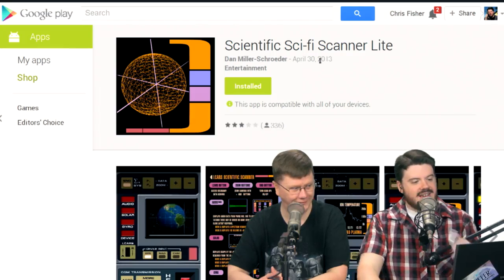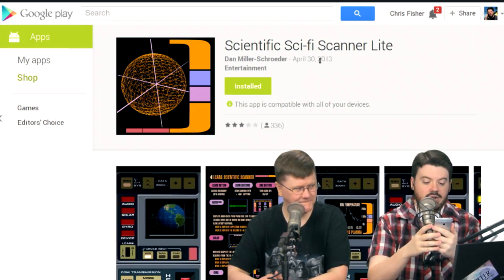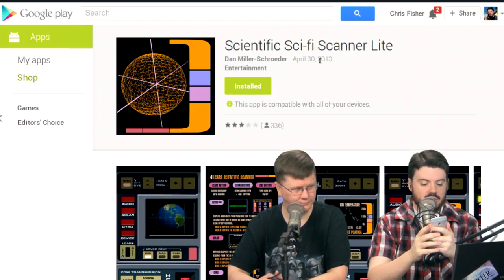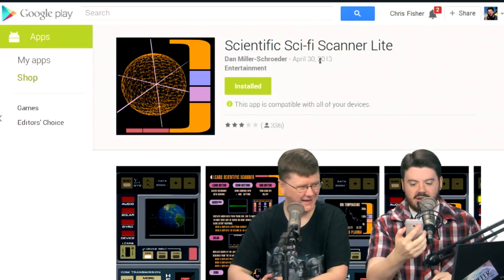Now, I see where you're going with those. Scientific Sci-Fi Scanner is a tricorder app, but they couldn't call it that because of copyright issues. But you get the general gist, though. I have an older one here. It's still called Tricorder.